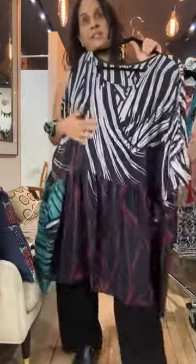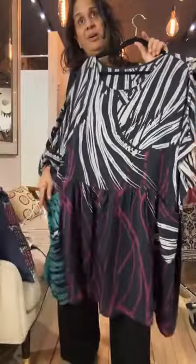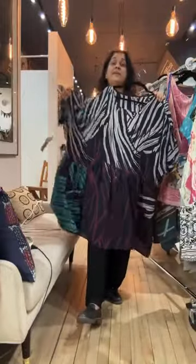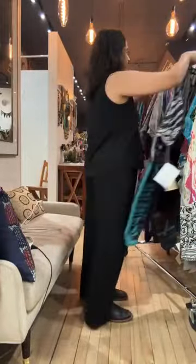Just so artistic looking. I would pair this with white on the bottom. I mean, you could totally do black as well. But I feel like with white, it would be really striking. And this is a boxy baby doll dress.